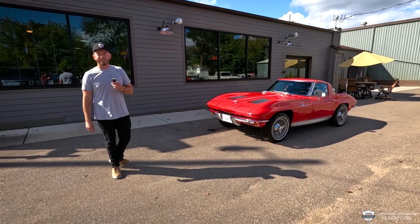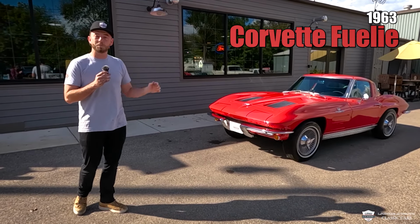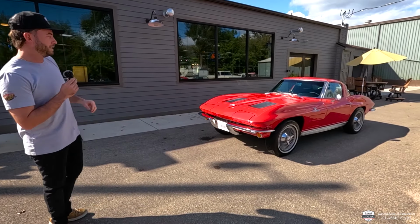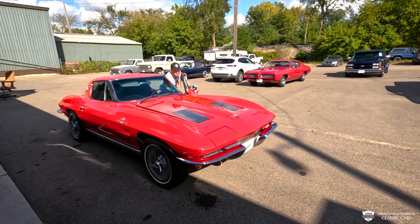Welcome to Lafontaine Classics. Here we have one of my favorite C2s we've ever had our hands on. This is a split window FUELIE car. Yes, and it is absolutely gorgeous. We're gonna start at the heart of this beast.